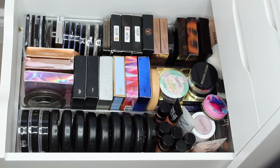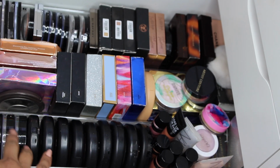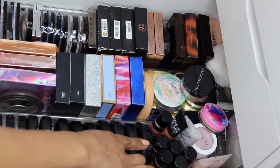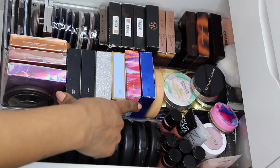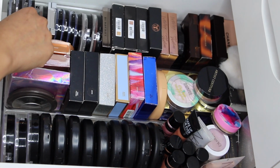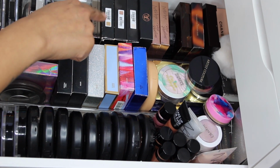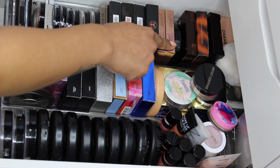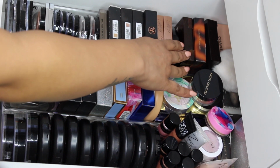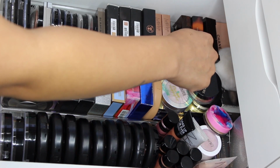Then this is my favorite of all. This is my highlighter drawer. So we have some Ofra, we have MAC, Becca. These are limited edition MAC. We have some drugstore over here with Wet n Wild, NYX, Maybelline. We have Burberry, Anastasia, Dose of Colors, and then some random Estee Lauder, Bobbi Brown, and Laura Mercier.